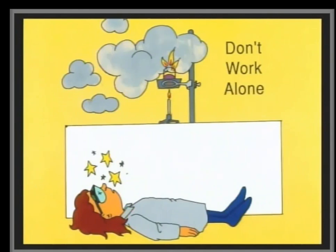Never work in the lab alone. If you had an accident while working by yourself, it might take quite a while for someone to find you. We use the buddy system so that someone could go for help in case an accident happens. If you must leave the lab early, notify your instructor before class.